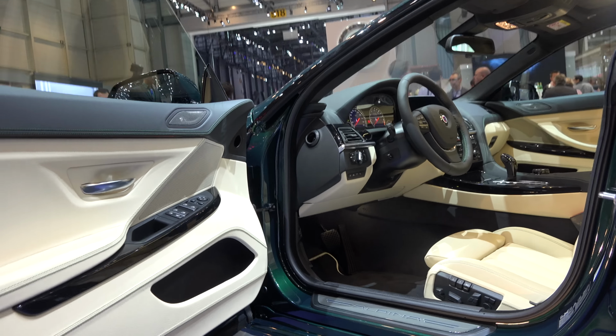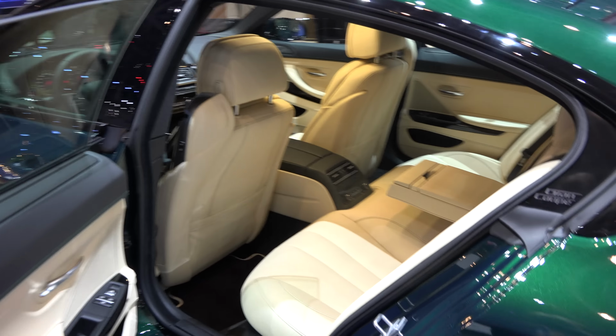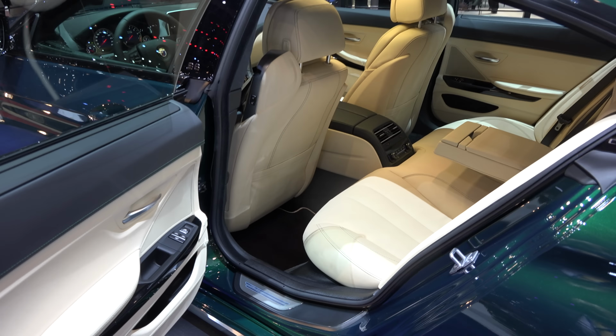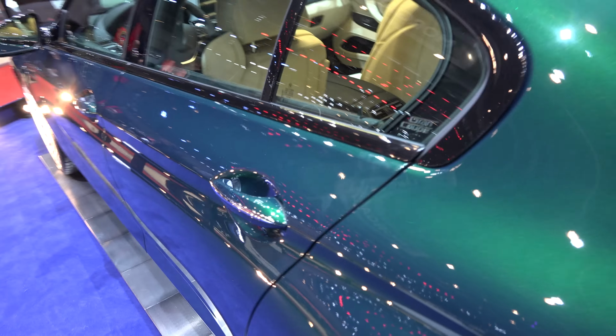Beautiful interior. Alcantara roof. Soft close, of course.